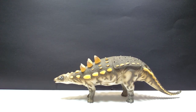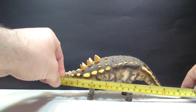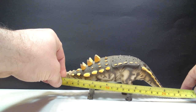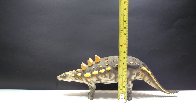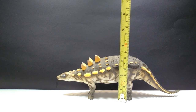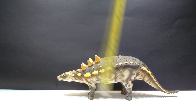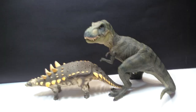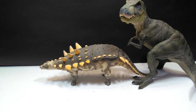As far as the size goes on our Polacanthus, from the head to the tail, you're looking at about 9.5 inches, or almost 24.5 centimeters. And for a height, we of course know that this is a very low to the ground dinosaur, so you're not going to see too much in the way of a height, but about 3.25 inches, or almost 8.5 centimeters. For a size comparison, there is the Paporex, and there is the Walking with Dinosaurs Polacanthus.